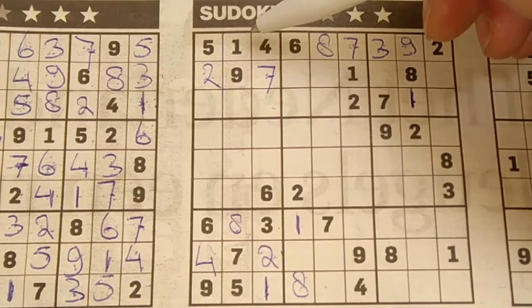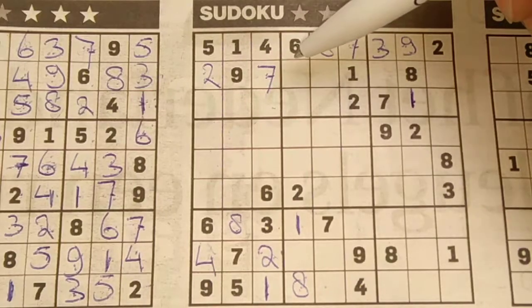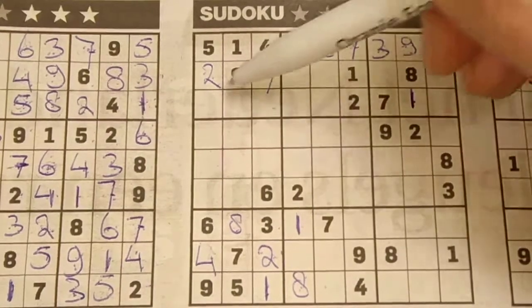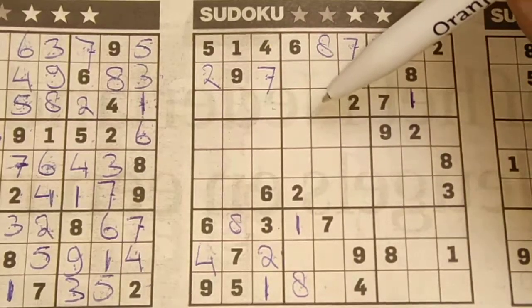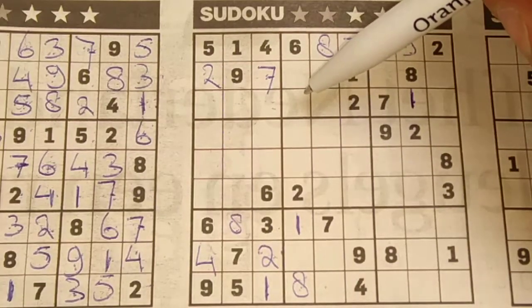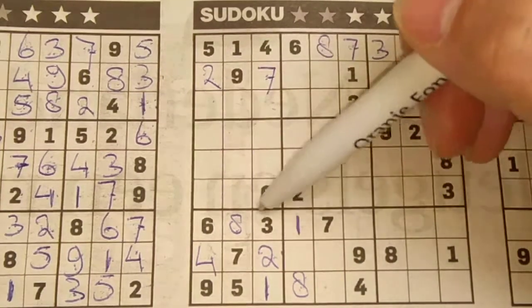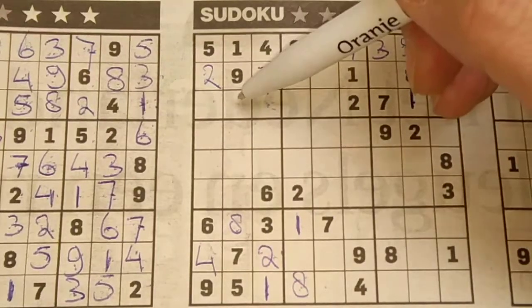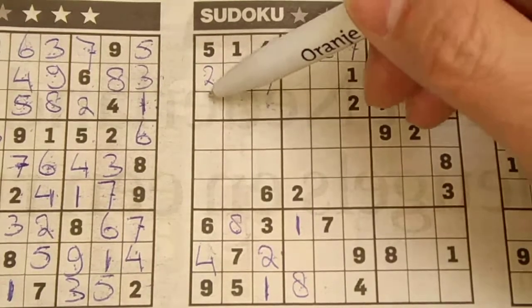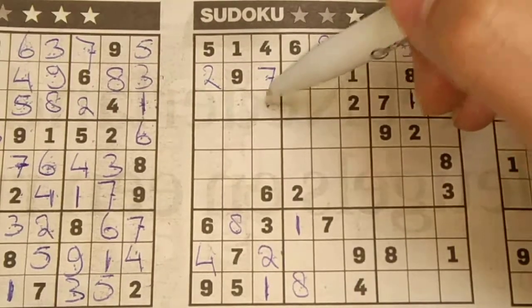3, 8, and 6. Yes, these 3 boxes of this big square. The missing numbers are 3, 6, and 8. I see here 3 and a 6, so no 3 and 6 in this box. That means the 3 and the 6 go there in those 2 boxes. 1 digit left should be the 8.